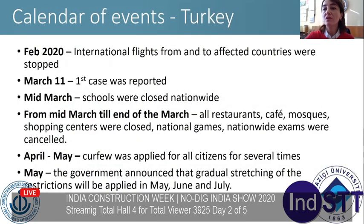So if we check out the calendar of events in Turkey, we can see that everything began for Turkey in February 2020 with cancellation of international flights from and to the affected countries. By March 11, the first case of COVID was reported in Turkey, and immediately after this, all the schools were closed nationwide. Later, from mid-March till the end of March, all restaurants, cafes, mosques, many workplaces, and shopping centers were closed. National games and nationwide exams were cancelled.